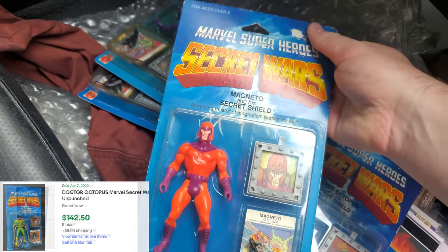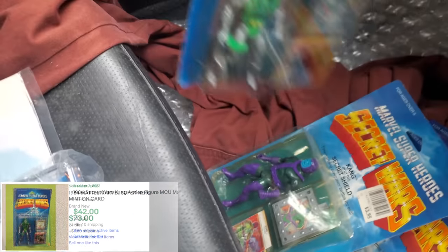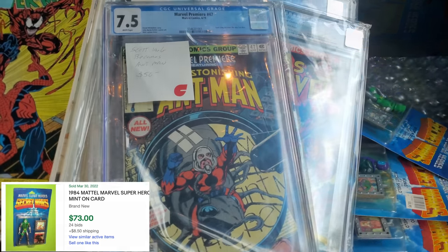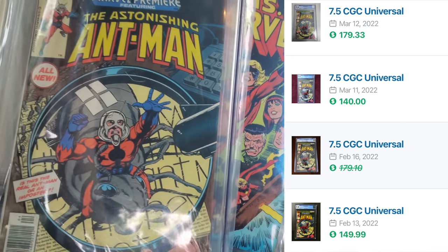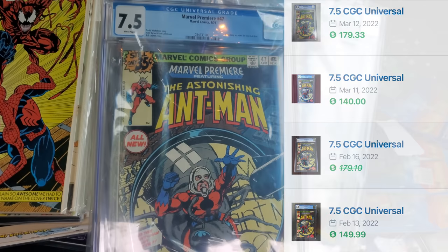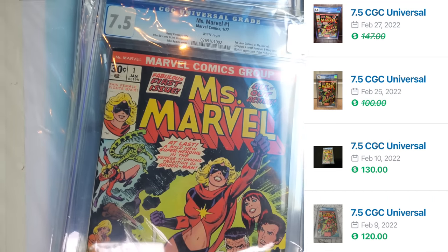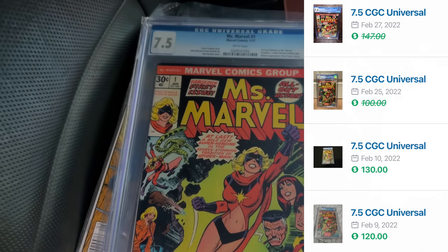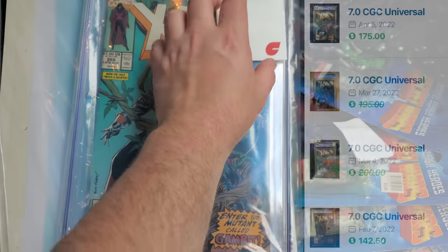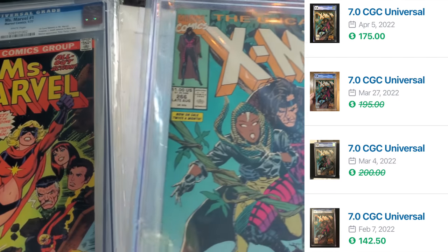These are the actual recent sales of these things, and they're ranging from $50 all the way to $150. That's just wild. He had some slabs for $50 each. This first Scott Lang is Ant-Man in a 7.5. It's like a $180 book. The Ms. Marvel's like $100 in a 7.5. He was selling it for $50. The first appearance of Gambit over here, he was selling it for $50. But that's almost like a $200 book. So, you know, that was a no-brainer picking those up.